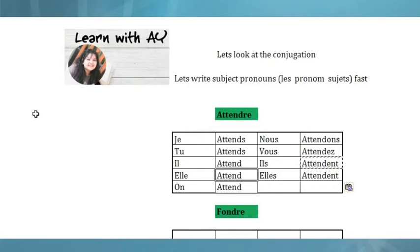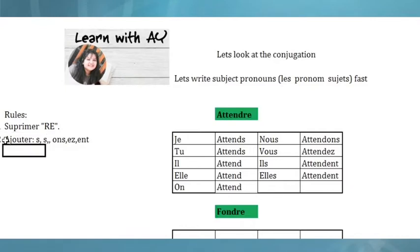If not, let me write it for you. Alright, so the number one pattern that we noticed is we are deleting RE from the infinitive form. That means supprimer RE. Now second, what are we adding? Look at the endings of these. We are adding S, S, nothing here, ONS, EZ, ENT. So ajouter S, S, nothing, and ONS, EZ, ENT.